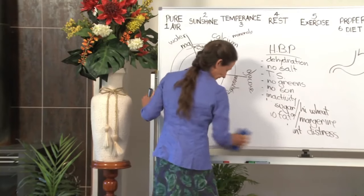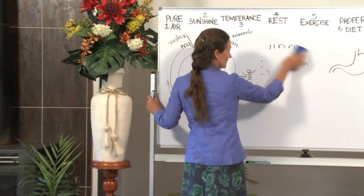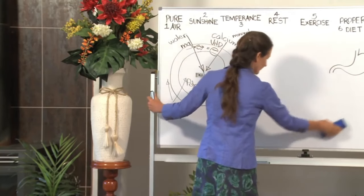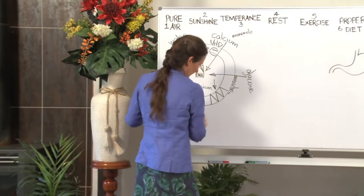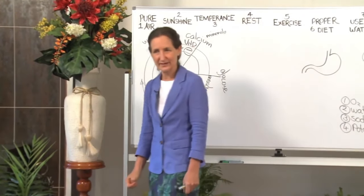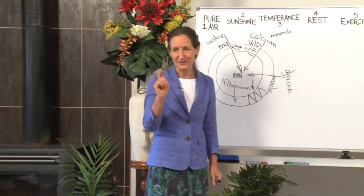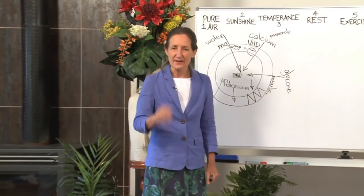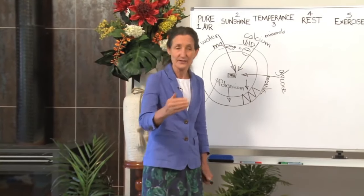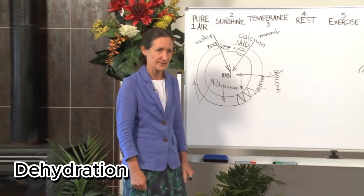We have a book in our library. We also sell this book, and it's called One of the Body's Many Cries for Water. And the whole book is on water. It would probably be one of the most interesting books that I have ever read. Dr. Batman Gehaldi, we'll call him Dr. B, because it's a difficult name. He goes into every single organ, every single part of the body, and how it is affected by full hydration and how it is affected by dehydration.